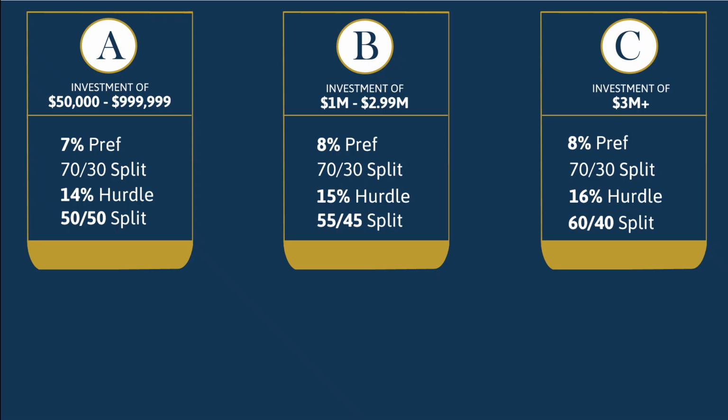So it's a really great strategy. But the income fund has similar investor benefit splits where you can see investments under $1 million get a 7% preferred rate of return, meaning you're getting 100% of the cash until you are made whole on 7% annually or a daily accrual. And then you get a 70-30 split to a 14% hurdle, and it's split 50-50 thereafter.